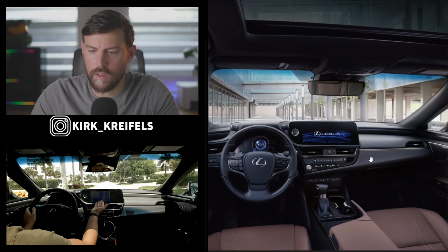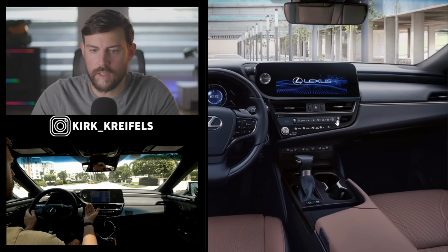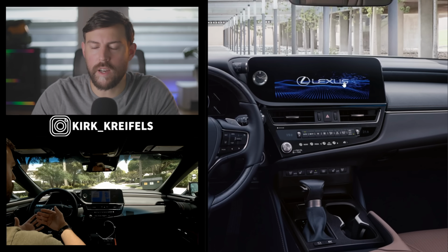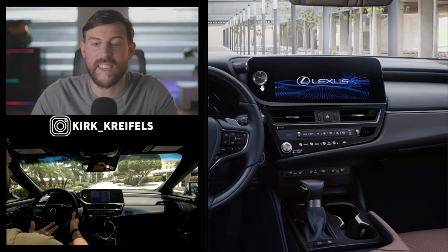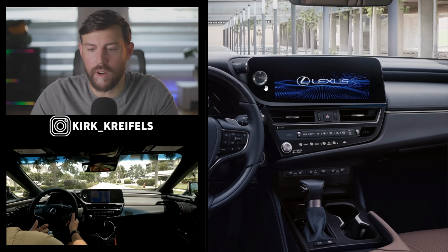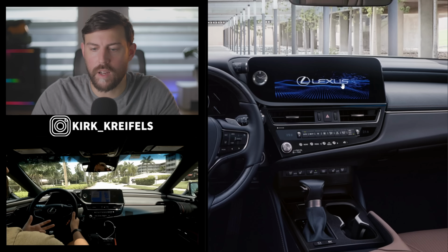So let's take a look at some of the interior changes here because there actually are some. Not just the screen. So the screen has been revised even though we got the touchscreen last year and they kept the clock. That's something we didn't see on the new UX refresh with this new system. So they kept the clock, thank God.